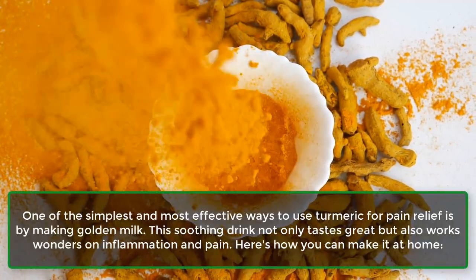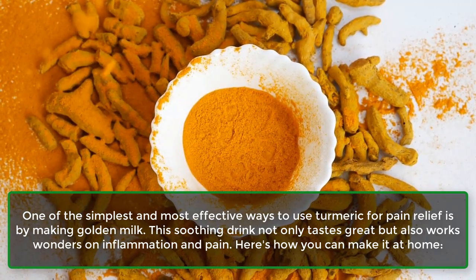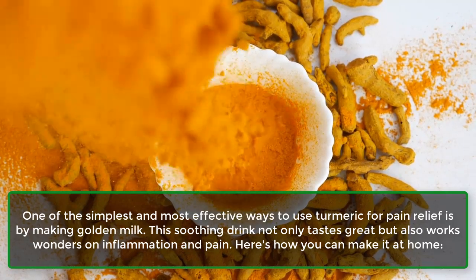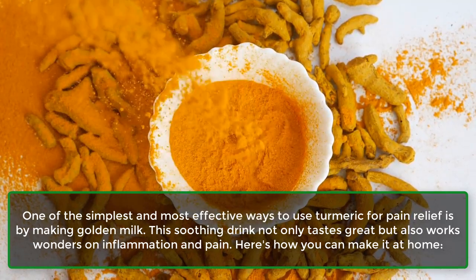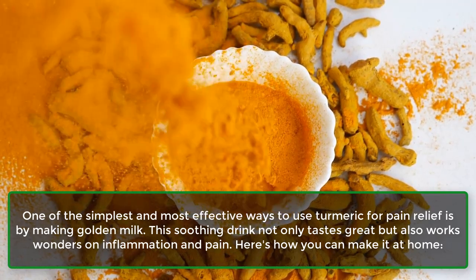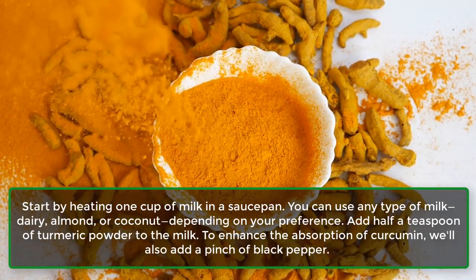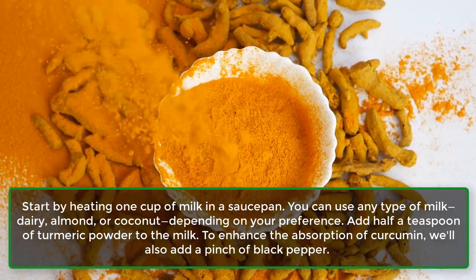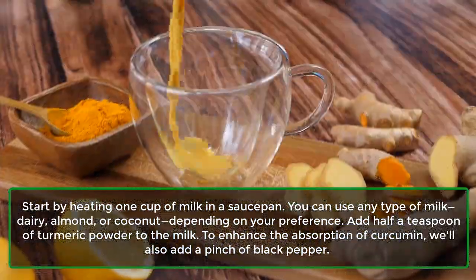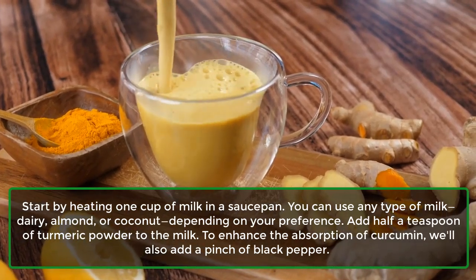One of the simplest and most effective ways to use turmeric for pain relief is by making golden milk. This soothing drink not only tastes great, but also works wonders on inflammation and pain. Here's how you can make it at home. Start by heating 1 cup of milk in a saucepan. You can use any type of milk, dairy, almond, or coconut, depending on your preference.